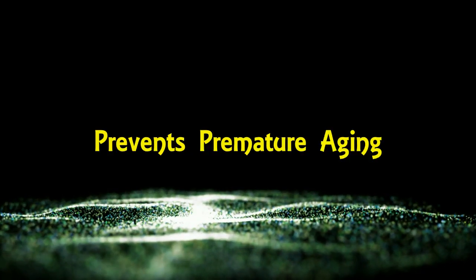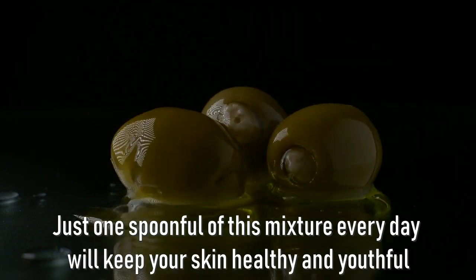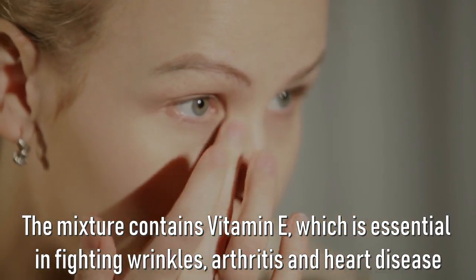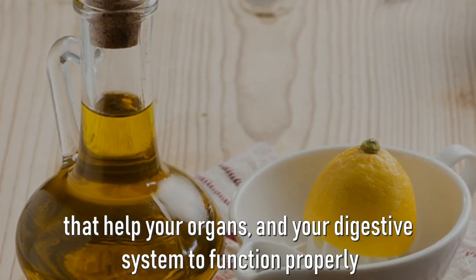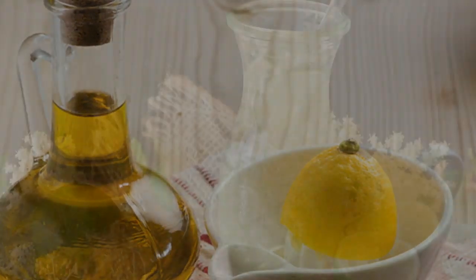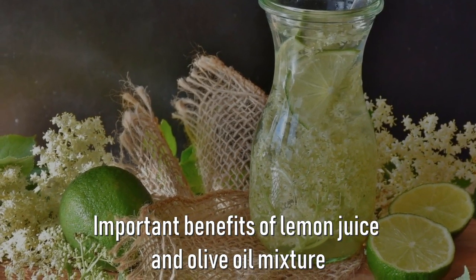Prevents premature aging. Just one spoonful of this mixture every day will help keep your skin healthy and youthful. The mixture contains vitamin E, which is essential in fighting wrinkles, arthritis, and heart disease. The mixture also contains monounsaturated fats and essential minerals that help your organs and your digestive system to function properly. These are some important benefits of lemon juice and olive oil mixture.